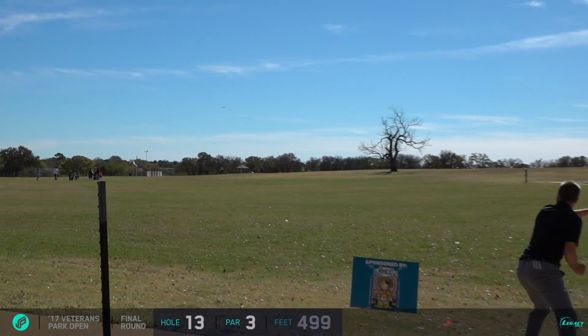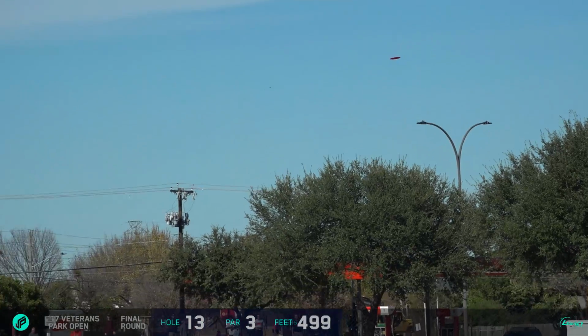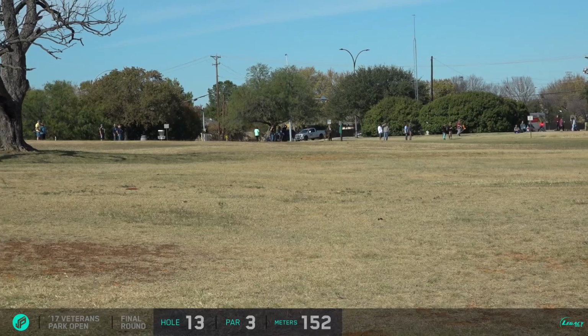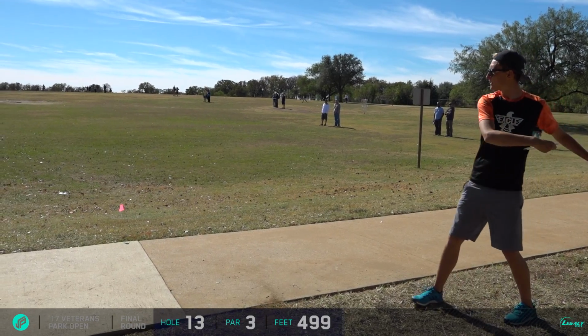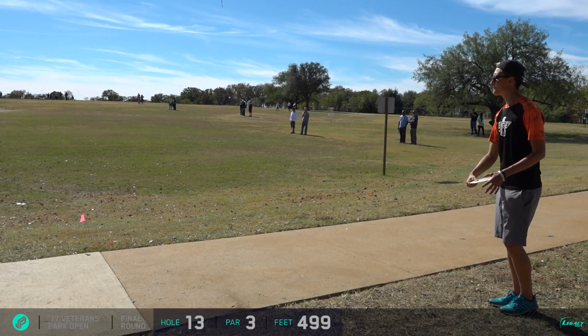And it looks like we have a new tee pad, and we see Austin, wow, holding up with that anhyzer. Huge release. Wow. Comes in, and that's exactly how you want your disc to land. You want to get that full flight. You want it to land flat. Comes up still a bit short, but it looks like we're going to see a roller here from Eagle.